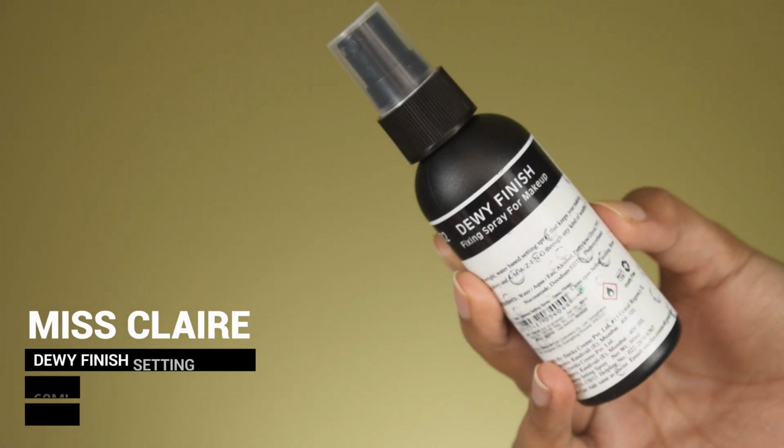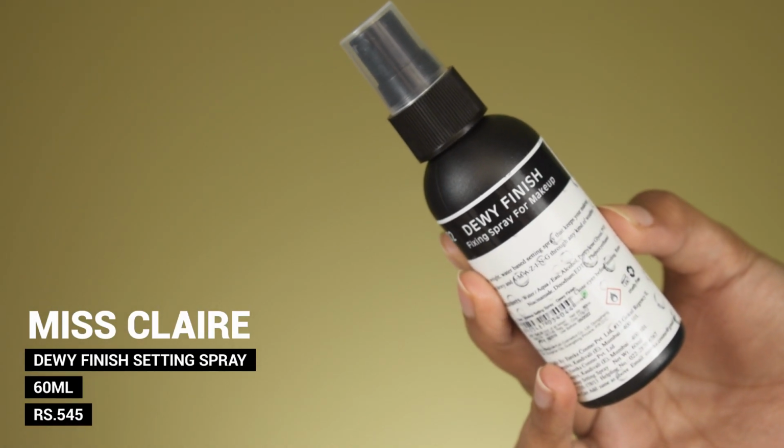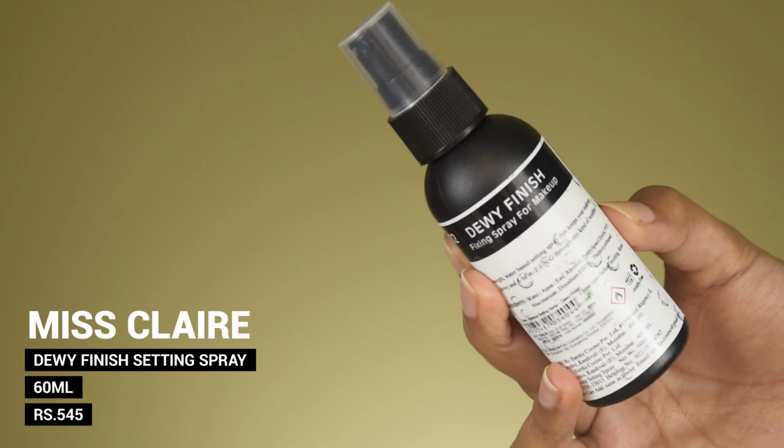The blush is done and now it's time to spray the face, then only we can apply some highlighter. So for that I'm using the Miss Claire Dewy Finish Long Lasting Setting Spray for fixing makeup. I am just going to take it.